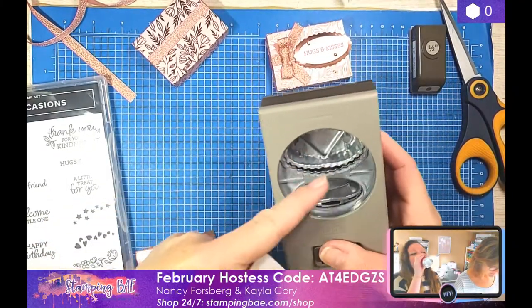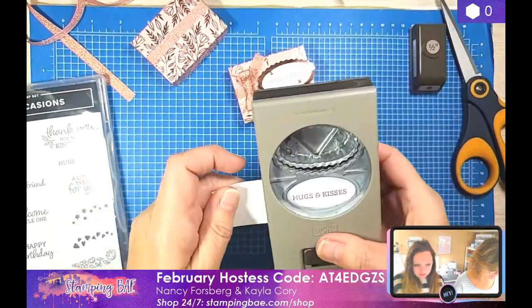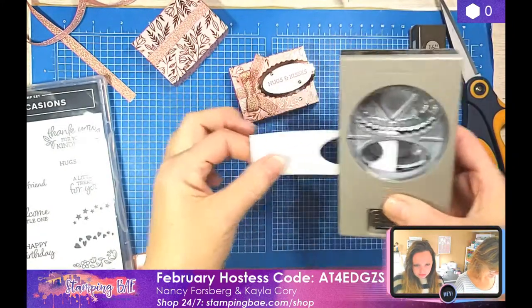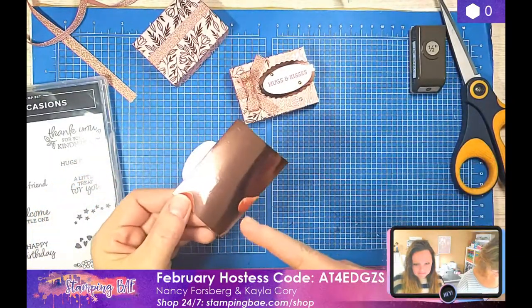All right. So the big one is going to be our mat. We're going to go ahead and punch this little one with our hugs and kisses right there. Okay. And then we're going to take our Rococo Rose. I think this is Rococo Rose.